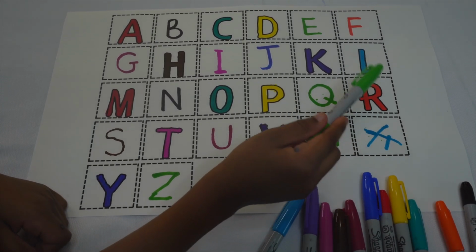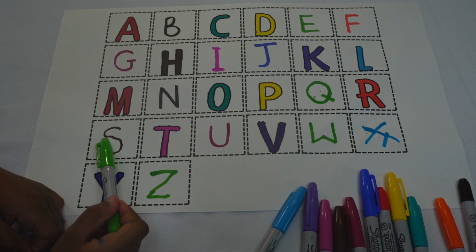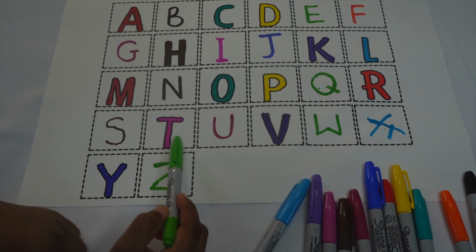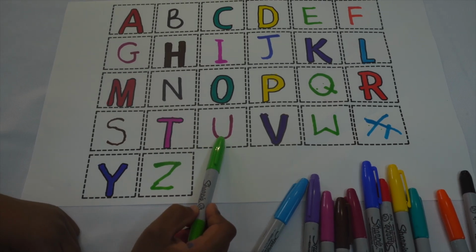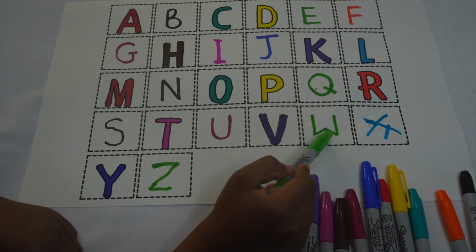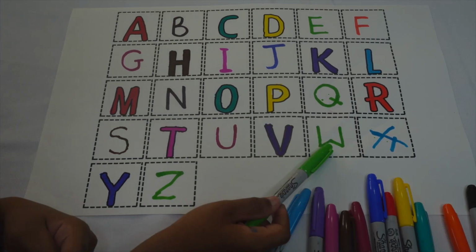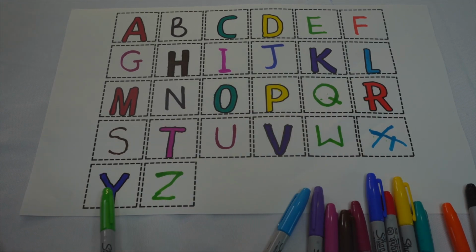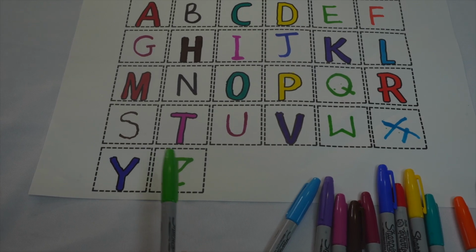R is the color orange. S is the color brown. T is the color light pink. U is the color dark pink. V is the color purple. W is the color light green. X is the color light blue. Y is the color dark blue. Z is the color green.